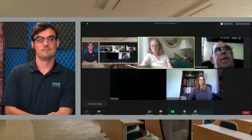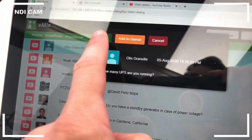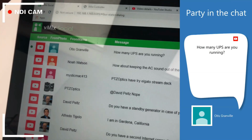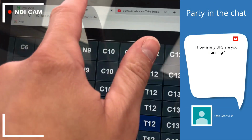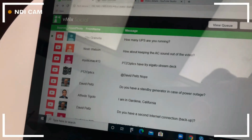For the vMix social input, do we have a trigger set up to automatically bring up the overlay when the queued comment is selected and sent? Yes, we do. I'll show that one more time really quickly. There are two ways you can do it. You can have it automatically choose something, or the way we have it, I'll show with my phone real quick: if I hit send, it comes right up. And then right here, I can get rid of that. That's the easiest way to do it.